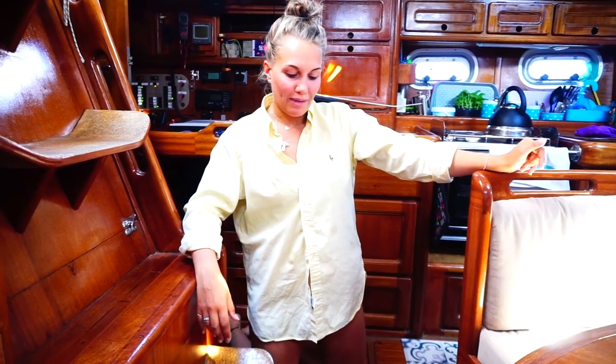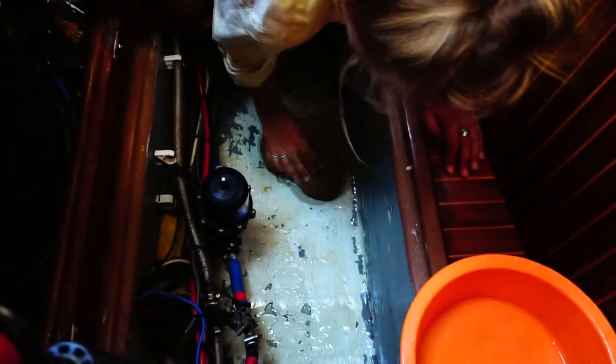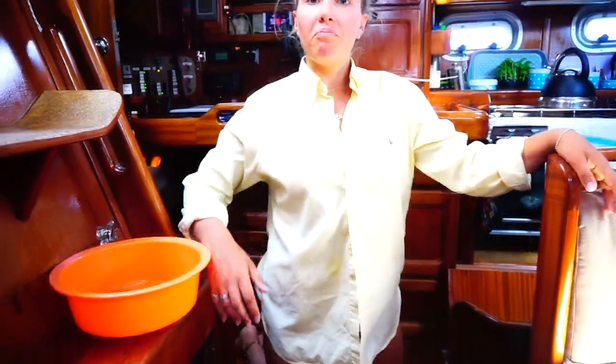The bilge pump is being very temperamental, so we're emptying the bilges by hand, so getting all the water that comes from various different bits of the boat and it goes in here. But they weren't actually that full. I was expecting there to be heaps of water, but mainly.